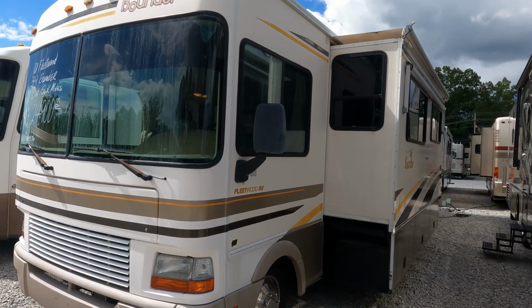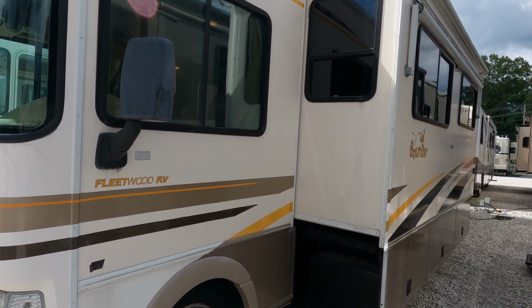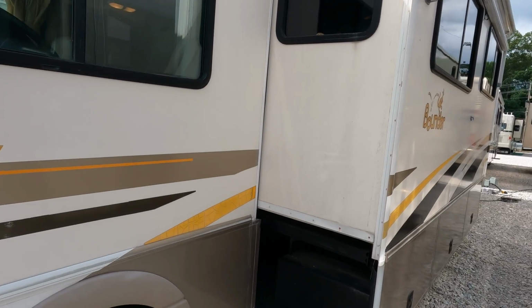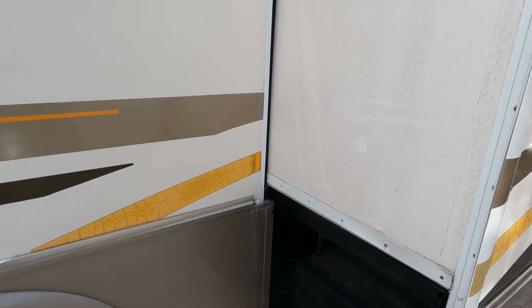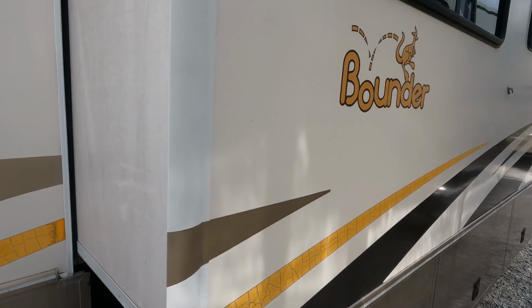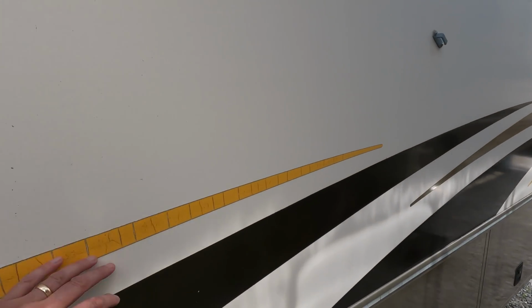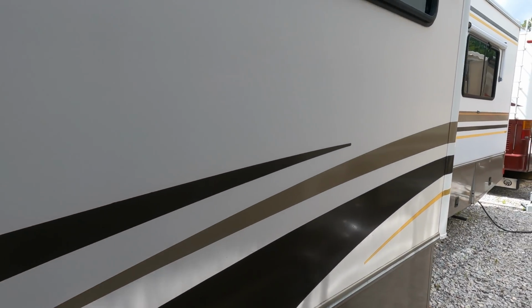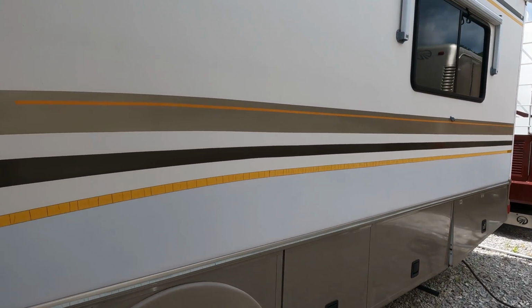I mean, keep an open mind. This is a 20-year-old motorhome. It's not perfect. It's got the 6.8 Triton V10. You've got a few cracks in the striping, mostly on the yellow stripe for some reason. But the main thing on an older coach is that there's no delamination. And you can always restripe this thing or paint the stripes later on.